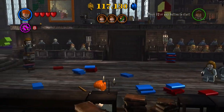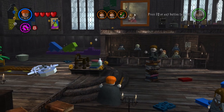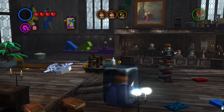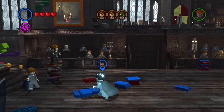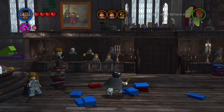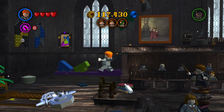Alrighty. See if there's anything on this back line as Professor Flitwick tracks us. Oh! He froze us! Will he do it to the famous Harry Potter, though? Huh? Huh, Professor? Would you do it to me? The answer is yes. Alrighty.